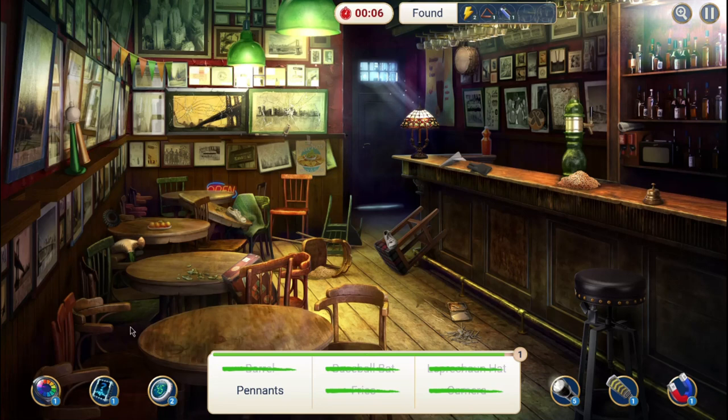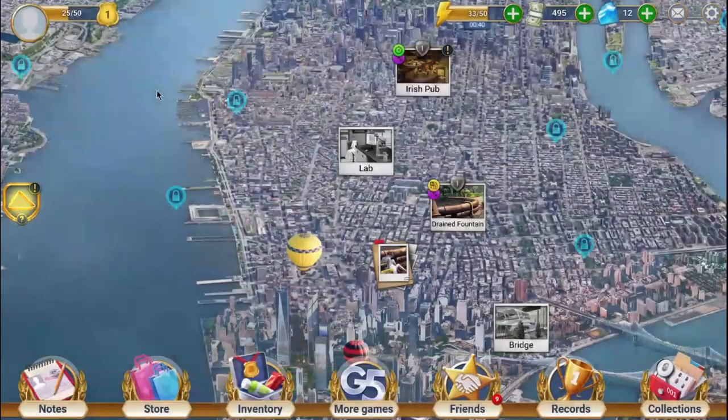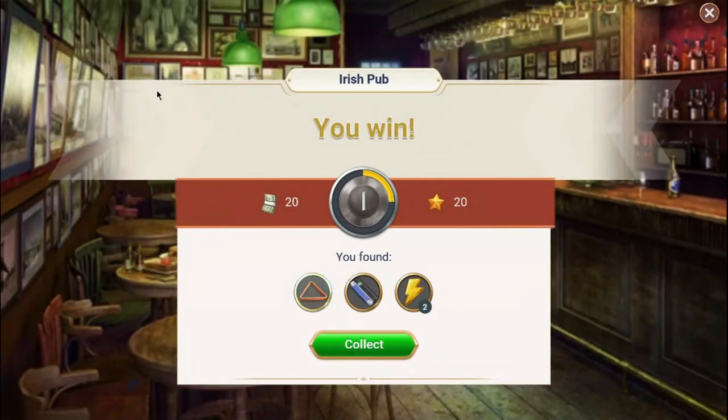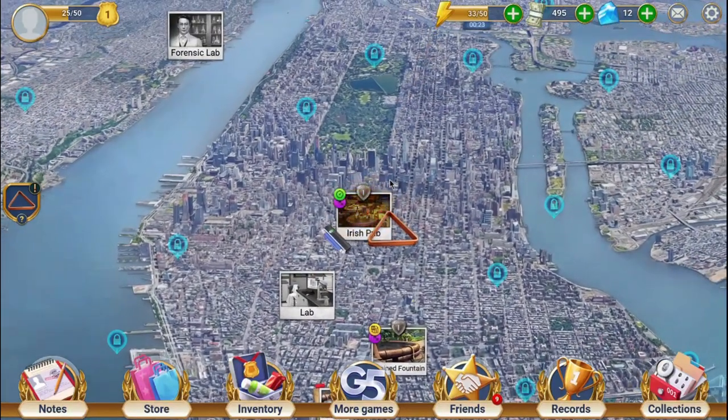Well, either I'm just... 3 seconds to spare. They could have just said a banner or something. Like, I don't know, I guess that's a certain word for it. Okay, what do we got next? Still at the pub.